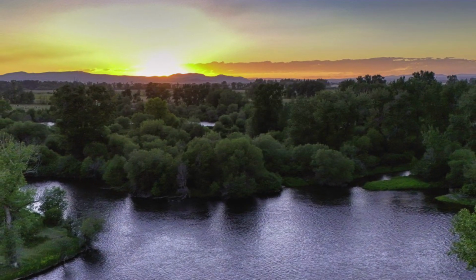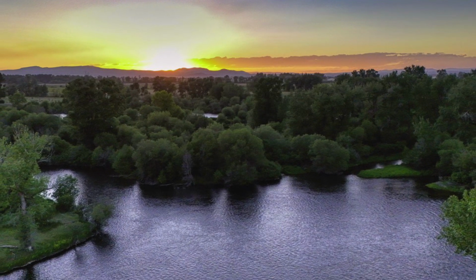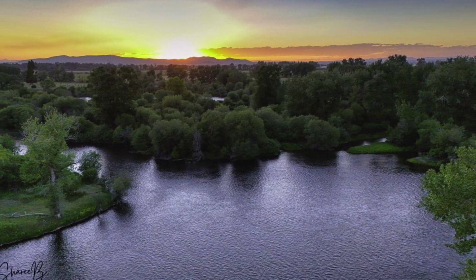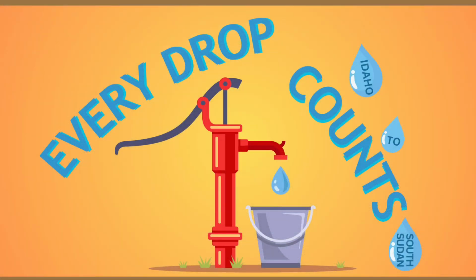Absolutely. We're so lucky to have such an incredible resource here, but we all need to be mindful of how we use water to help protect it. So let's work together to keep our aquifer great.